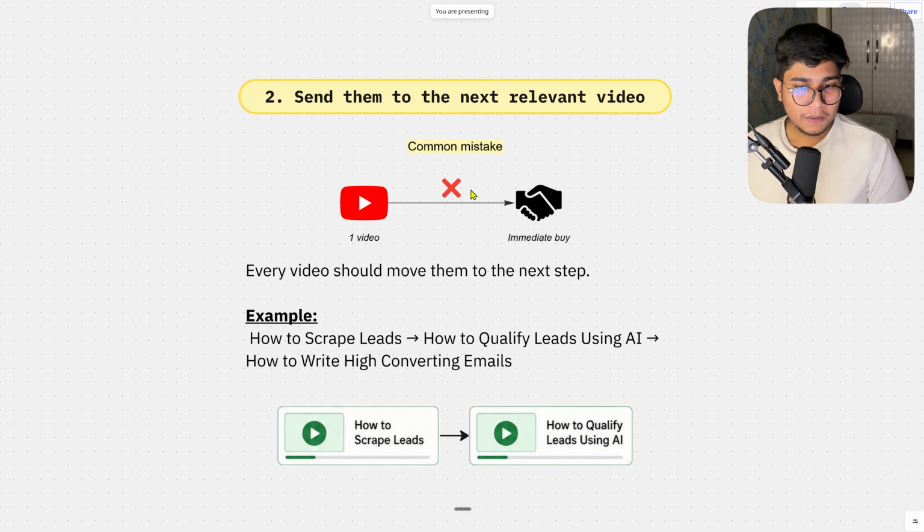Now, when you move people from one video to another, first, the session time increases on your channel, which gives YouTube a direct signal that your content is working, and it pushes your videos in front of more people. Second, it moves viewers deeper down the funnel, deeper into your ecosystem, so they move down the funnel and eventually buy your service.